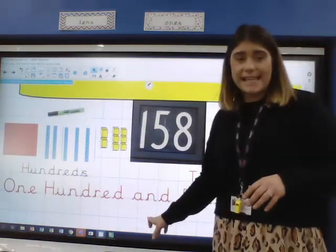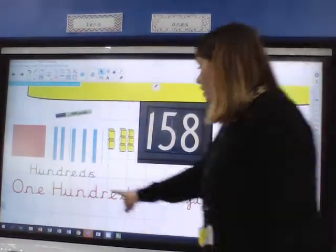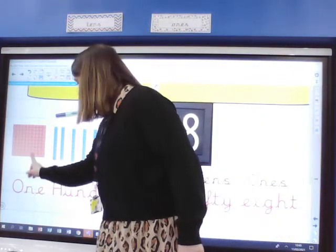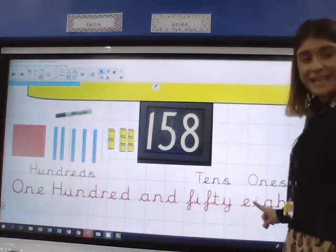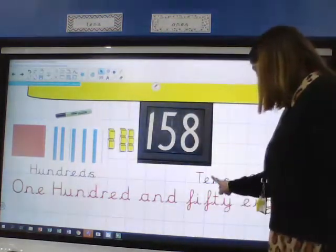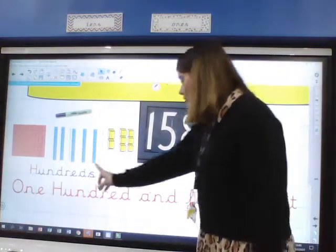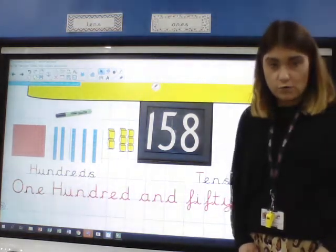Okay, so I've had a go at writing here this 3-digit number in words. So we've got 100. So we would write here 1 and then 100 because we've got 100. So we need the 1-digit words, 1, and then 100 and 58. So I've got 100, 5 tens, 50, 158. So when we're writing 3-digit numbers as words, it's quite long because we need to say how many hundreds we've got, and then we use and then our tens and ones to write our 2-digit number.